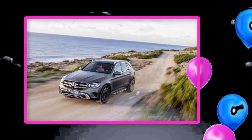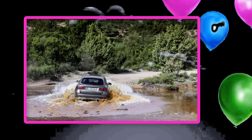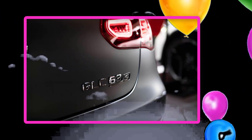The GLC's interior is largely unchanged but now features a standard 10.3-inch touchscreen for a new infotainment system that Mercedes has been rolling out on its vehicles. Apple CarPlay and Android Auto compatibility is standard, too. The new infotainment interface has a touchpad and a touchscreen, and features voice recognition that can search the internet.